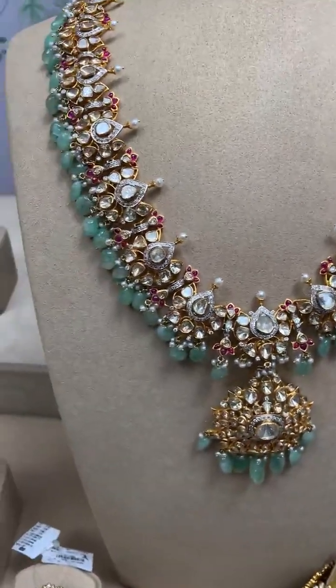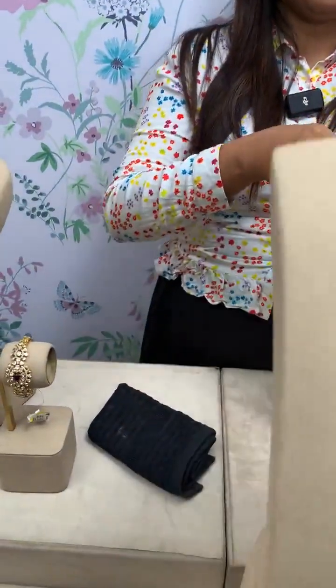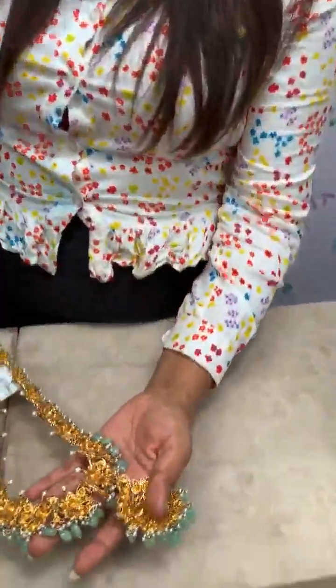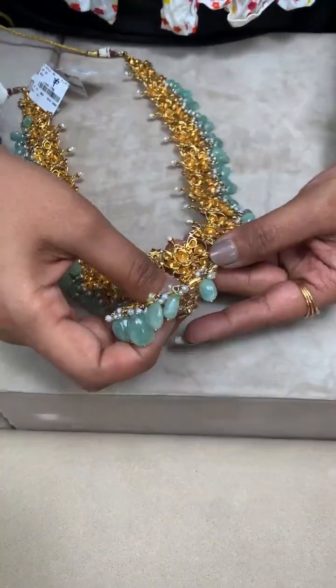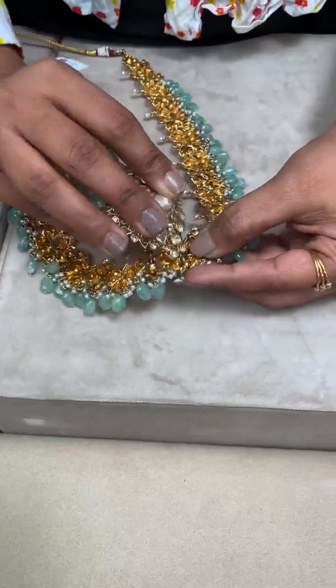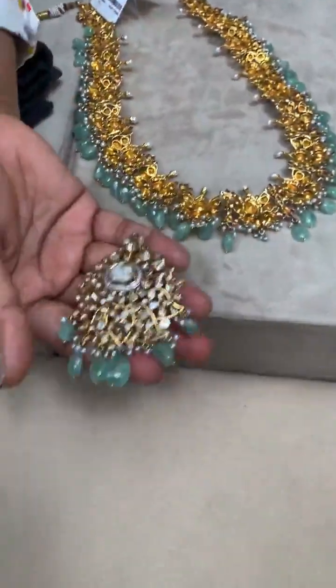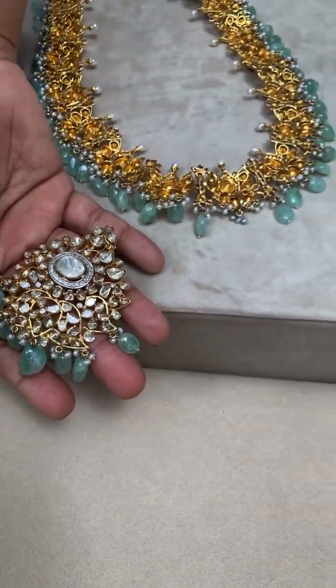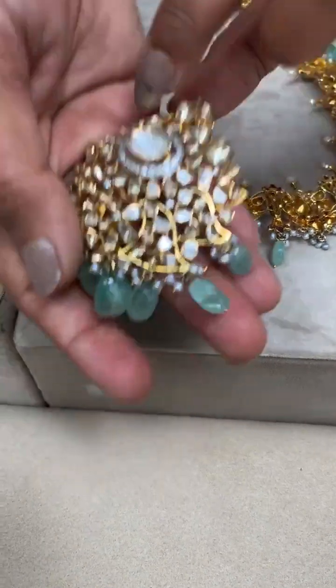So we have one speciality for this harem, you can detach the pendant andi. We have a lock here. So you can, we have a safety lock here. You can open the lock and detach it. So you can use this like a mantika also, or else you can attach another chain with this, and you can use it like a pendant. So you can attach chain and you can use it like a pendant. You can also use it like a mantika.